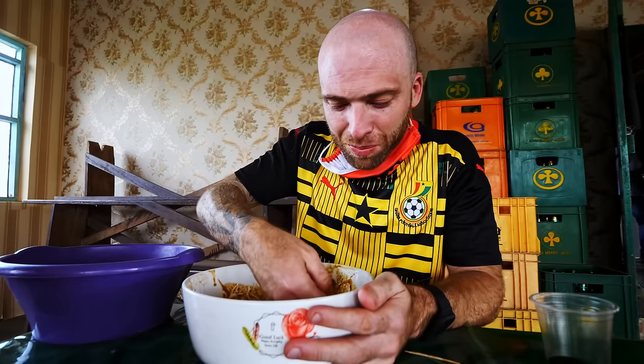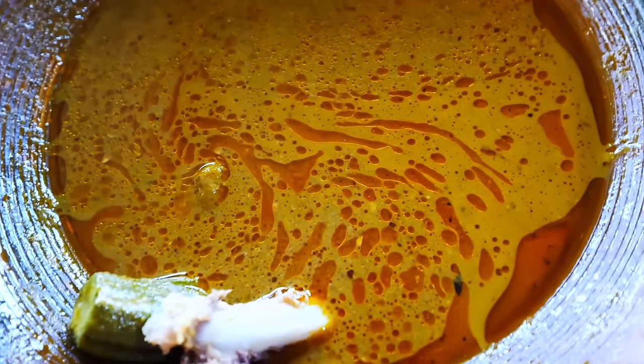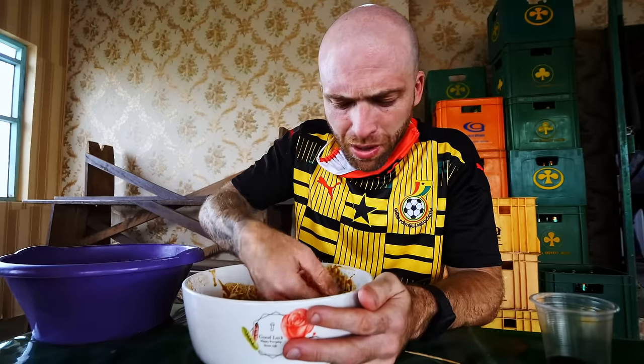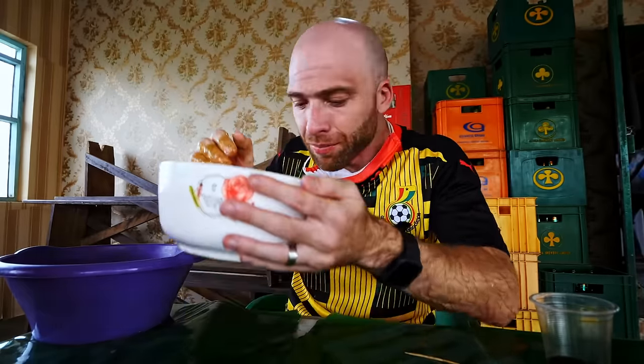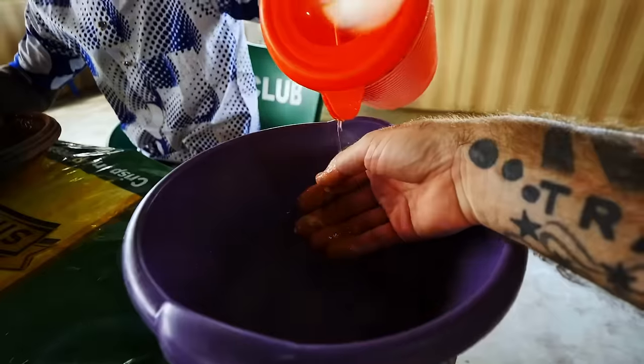It's very different, you know, eating from a soup with your hand. Usually you use a spoon, right? But when in Ghana, do like the Ghanaians. Oh man, it's too good. I have to clean my hands.